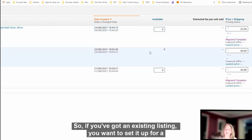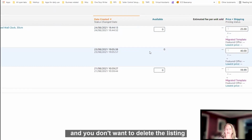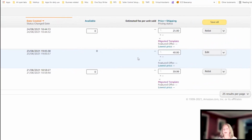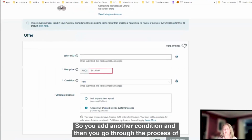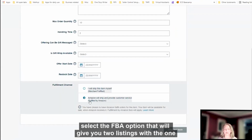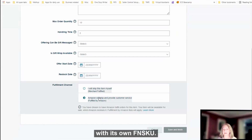So if you've got an existing listing, you want to set it up for an Amazon barcode, the FNSKU, and you don't want to delete the listing. So you need to change this one first to FBM. Then you would create a new condition by selecting this one here. Again, make sure it's 24 hours after you selected Amazon barcode in the settings. So you add another condition, and then you go through the process of clicking on that one, and then you come down here, assuming this was FBM, then you would select the FBA option. That would give you 2 listings with the 1 ASIN. But by doing it this way, you would end up with an FBA listing with its own FNSKU.